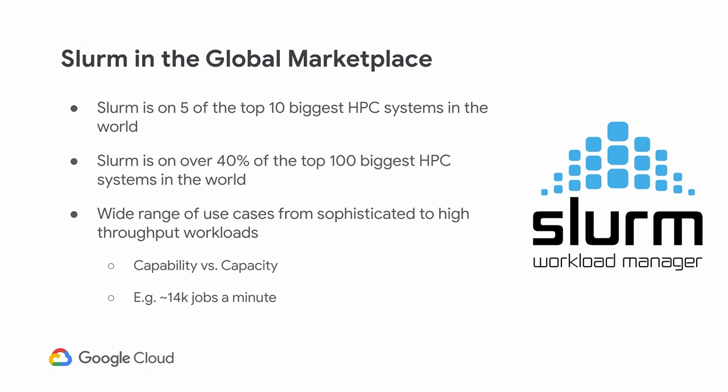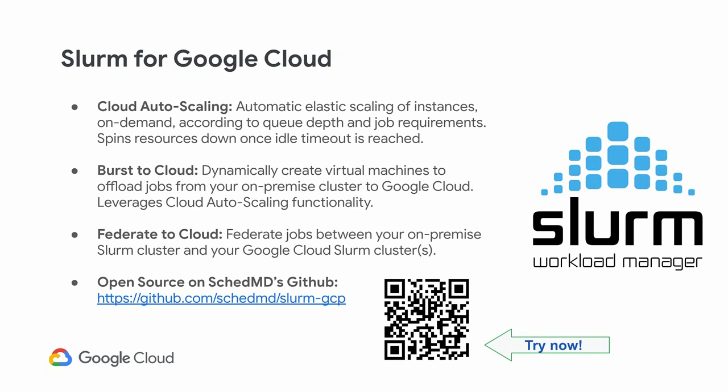So Slurm schedules a wide range of use cases, going from capability to capacity machines, and also scheduling a hybrid of those workloads. For example, we've got a customer that does 14,000 jobs a minute in a high throughput environment. So a little bit about Slurm in the cloud and where it fits. One option is to have Slurm as a standalone cluster all in GCP. So you have your controller, your login nodes, and all your compute nodes.